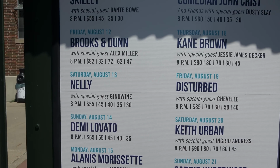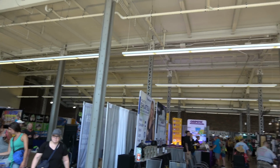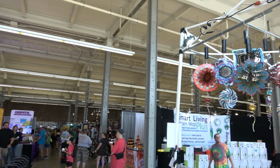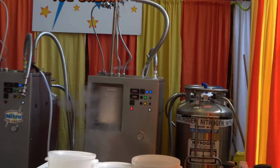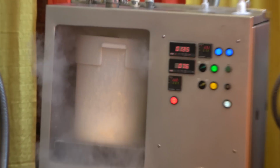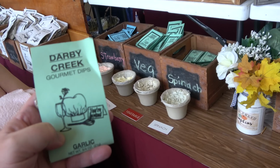Yeah, 100% for you. Underneath the grandstand, there's a big shopping area where people are selling absolutely everything. Let's see if there's anything interesting in here. The most interesting thing I found in this building, nitro ice cream. Look at the flash freezing of it, and it's delicious. Probably my favorite booth over here.